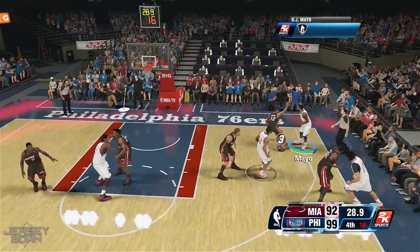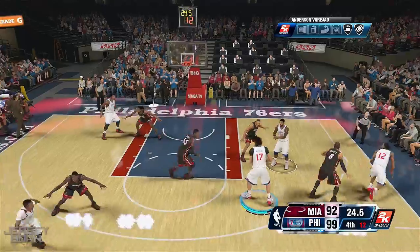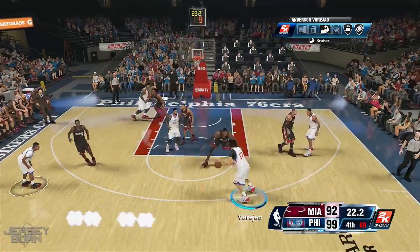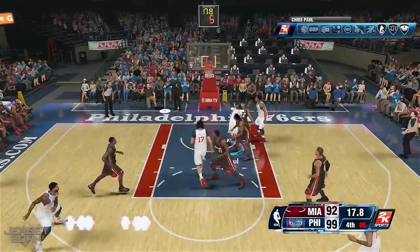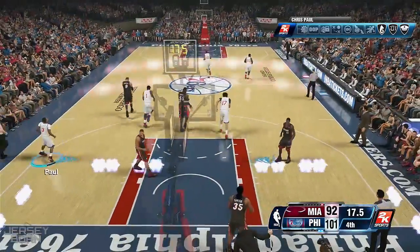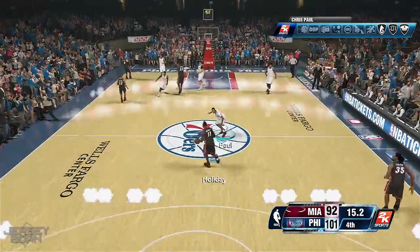Inbound play here to Anderson Varieggia. Inbounds it to O.J. Mayo. And that's deflected. O.J. Mayo recovers it himself. Varieggia with the ball now. Passes out to Chris Paul at the left-hand side wing. He goes in, up and under for the left-hand layup. And that's going to be triple digits now for the 76ers, 101-92.